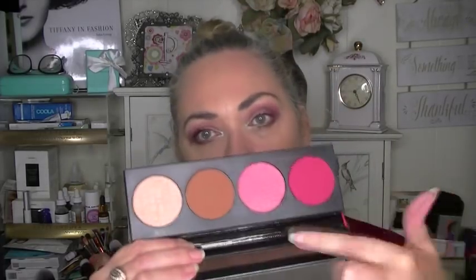Now I'm going to use this LA Girl Blush Collection palette, and this one is in Glam. I got Glam and I got Glow, and I picked Glam for today because the colors are in the pink tones. I love the blushes. I like the bronzers, and I do not like the highlighters. They're not glowy, they're not shiny, I don't like the highlighters, but I will use it.